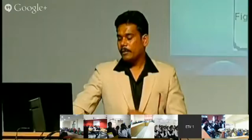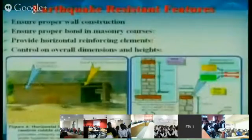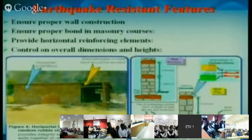This is a splitting failure in random rubble double masonry. So in random rubble double masonry, if you want to construct, you should go for a through stone because that will hold these two layers. These are the various layers.